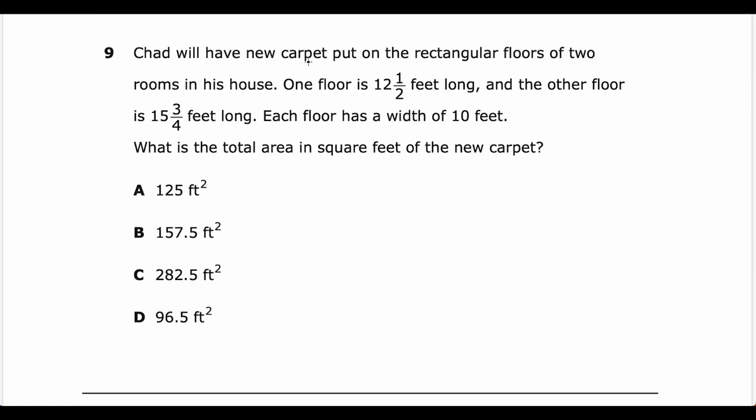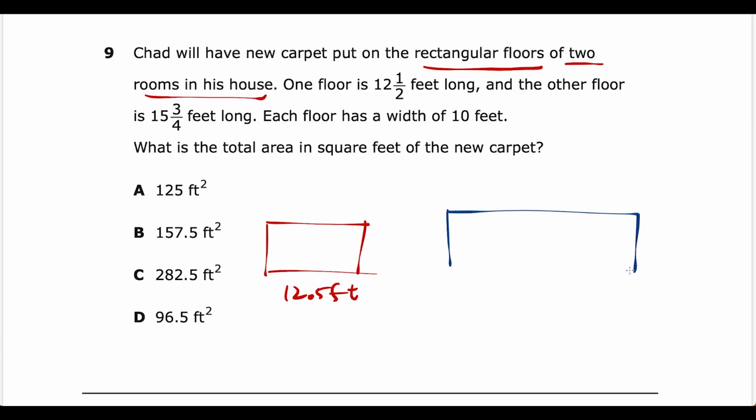Question 9, Chad is going to have new carpet put on the rectangular floors of 2 rooms in his house. And one floor we have is 12.5 feet long. So I'm just going to go ahead and draw the rectangular floor here. It's 12.5 feet long. And what we have is the other floor is 15 3/4 feet long. So let's go ahead and draw the other floor. It's a little bit longer like this, and it's going to be 15 3/4. And just know 3/4 is the same thing as 0.75. Just think 3/4 is 75 cents. So that's where the 0.75 is coming from.